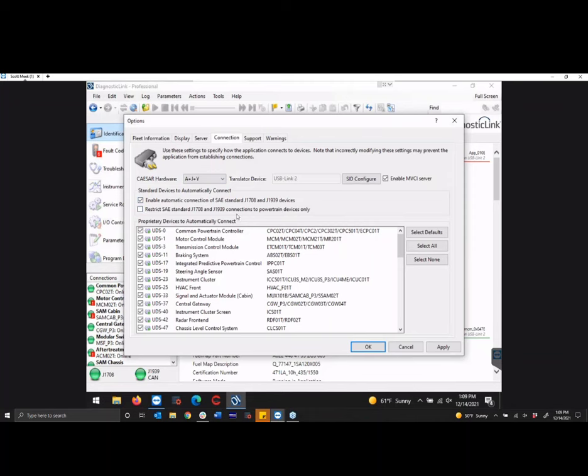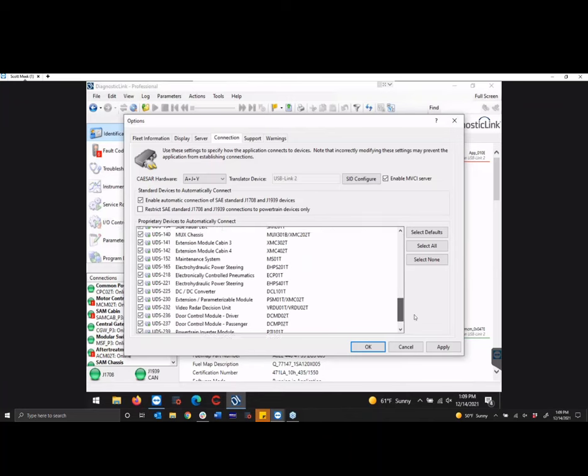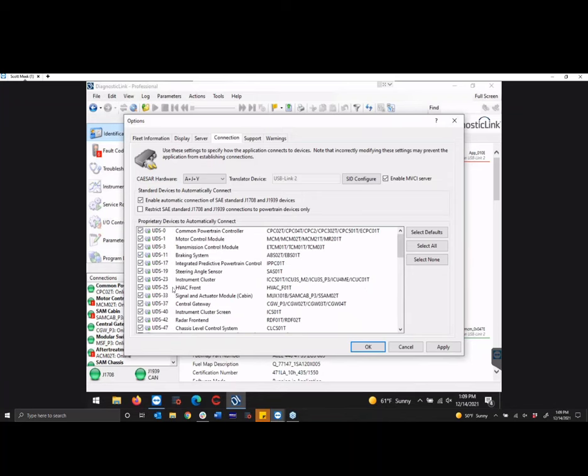We don't want to restrict 1708, 1939 connections to powertrains only. You certainly can, and that will remove the UDS. And the UDS, I'll explain that here shortly. You don't use that too much, but it's there, so I don't ever click this. I leave that unselected. And then, of course, you want to make sure that we select all of these modules, because basically what this means is these are all the modules that this software could connect to. So we want to make sure that it has the option to automatically connect to all of those modules so we don't have to go hunting for a connection.